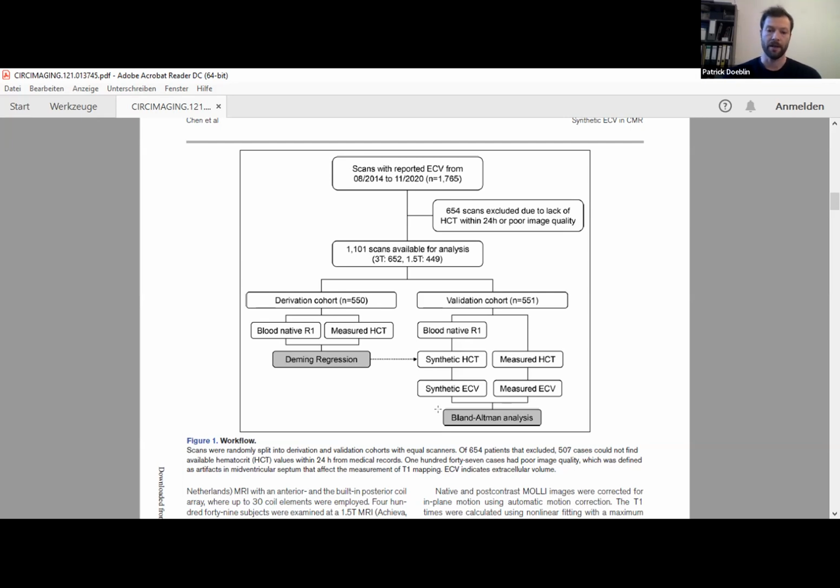And if you do a standard regression, you will underestimate high values and overestimate small values of hematocrit. And this is actually what happened in a lot of previous papers on synthetic hematocrit. You will always find that they underestimate high values of hematocrit and overestimate low values. This can be overcome by applying a Deming regression, which we did here.